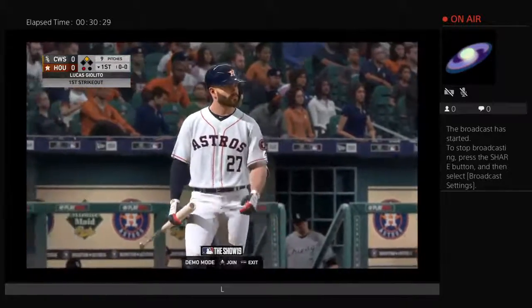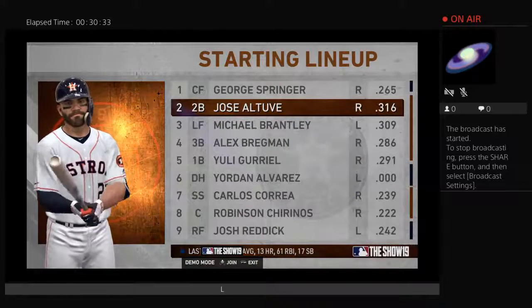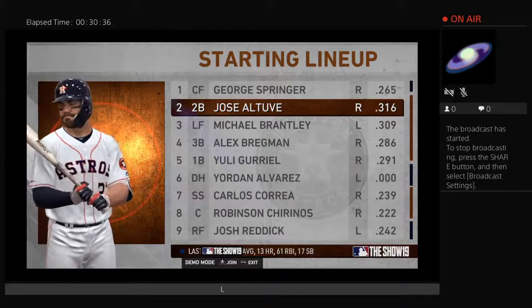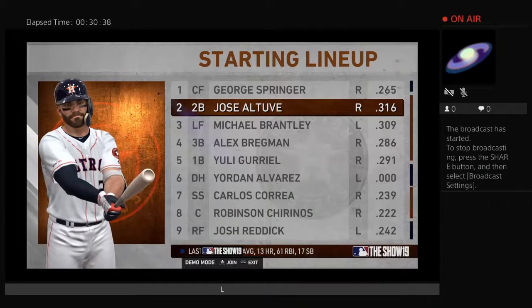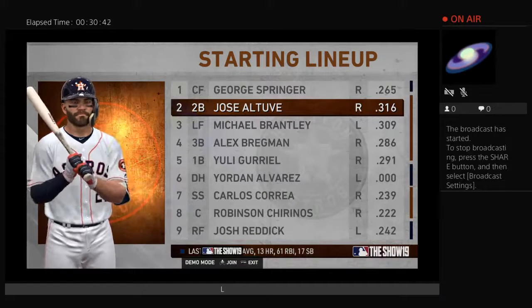Time now for a quick look at the hometown Astros starting lineup. Danny, who stands out to you? Well, you really have to appreciate what Jose Altuve brings to this team. Go look at the numbers. He hit over .310 last year and was consistent most of the year. I'm looking forward to him having another solid campaign.